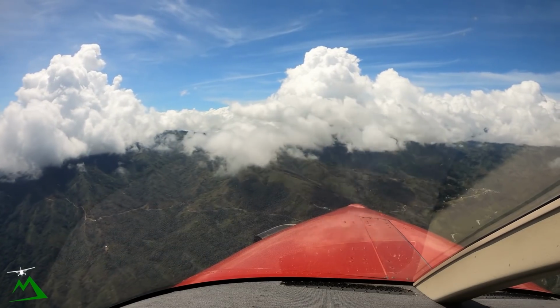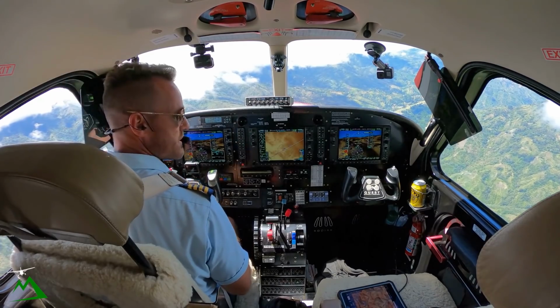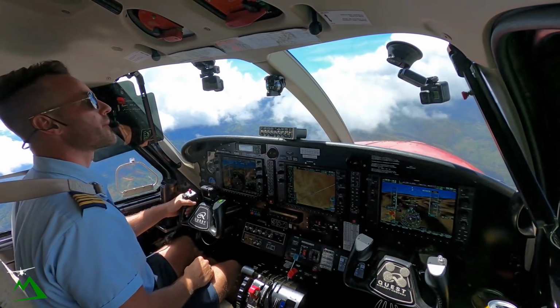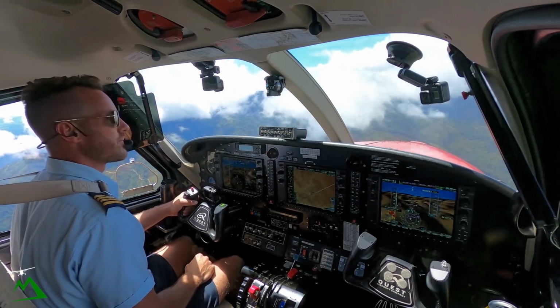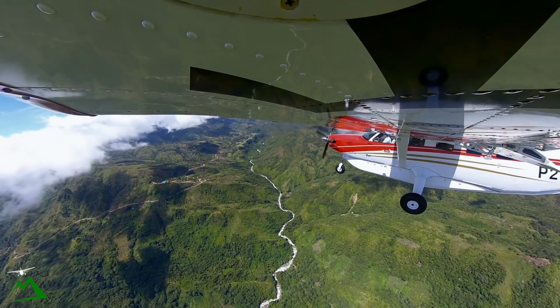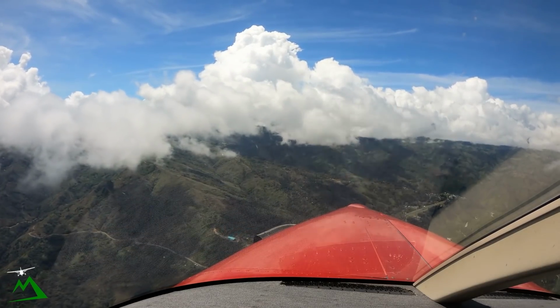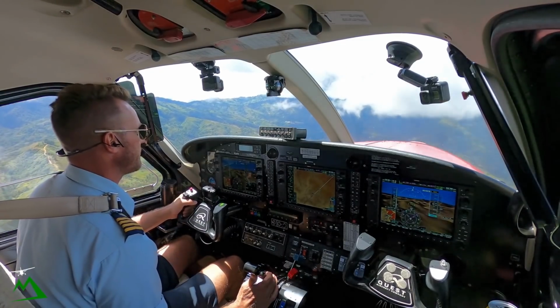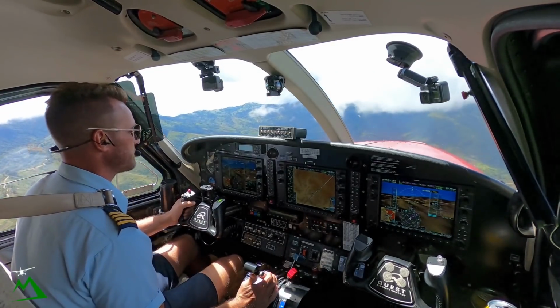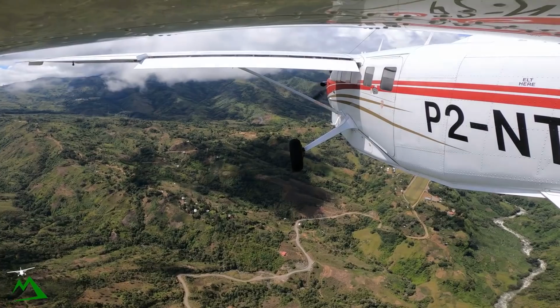Top end harness is good. I'll probably have to undo my harness again just to see, because it's hard to see where the runway is on downwind. This is a fenced-in airstrip, I believe. Going 66 knots on final, 76, well, if we had a base, which we really don't, so 86 knots on our downwind.